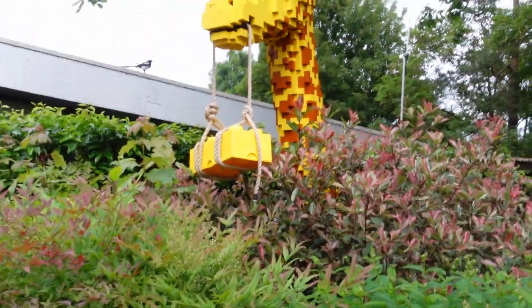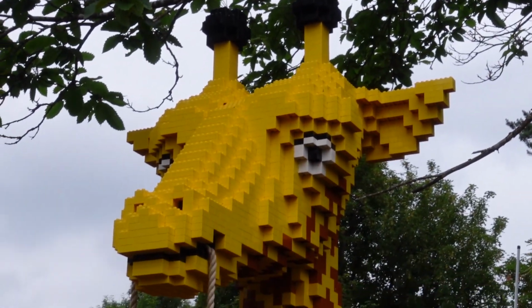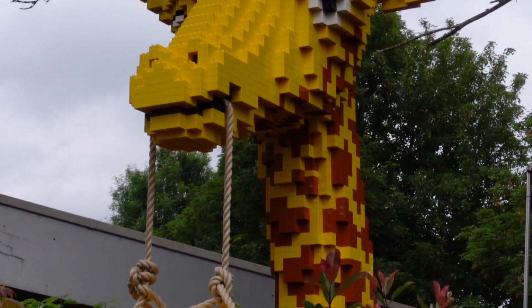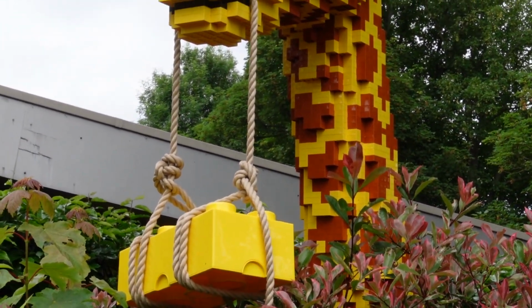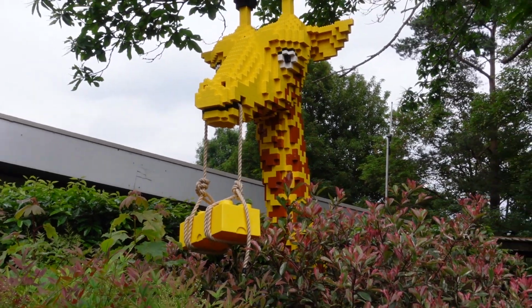So that looks nice and shiny and new, doesn't it? It looks like that's been redone. And it's holding a bright yellow Lego brick, which, funny enough, is my profile picture on Instagram and the YouTube channel currently. So it's all about the yellow brick.